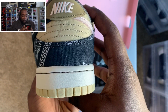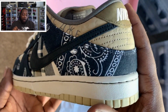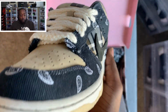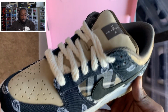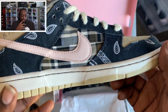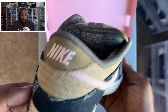See that suede on the back with the Cactus Jack embossed into that suede. You see the paisley print, all of the paisley bandana print can be removed and show an underlayer. Has that Burberry style mid panel with the tan outsole, white midsole. And I really like those rope laces, like I said, man. That's just something different. Has this Cactus Jack branding on the tongue. Has a pink swoosh on the inside of the shoe and a black swoosh on the outside.